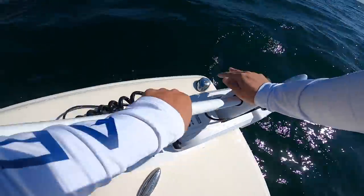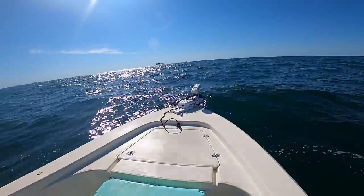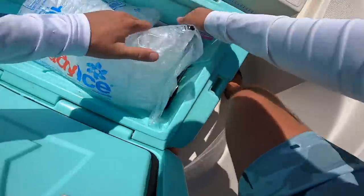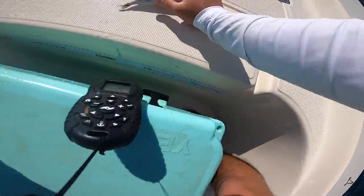Get this trolling motor down. And the tide was not right today. I got the Minn Kota down. I'm next to the rig. We're gonna grab a frozen cigar minnow and try our luck with some king mackerel or Spanish. Dang, it is rough today.